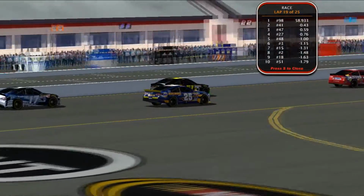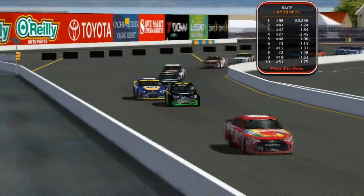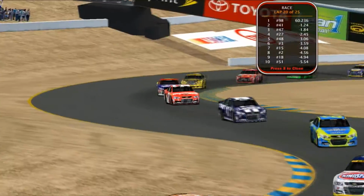The 51's got some hood damage there. That 51's actually not half bad without that hood. That 51 car is somehow fast. It's not as fast as what the other drivers are thinking right now, but he's holding his ground.